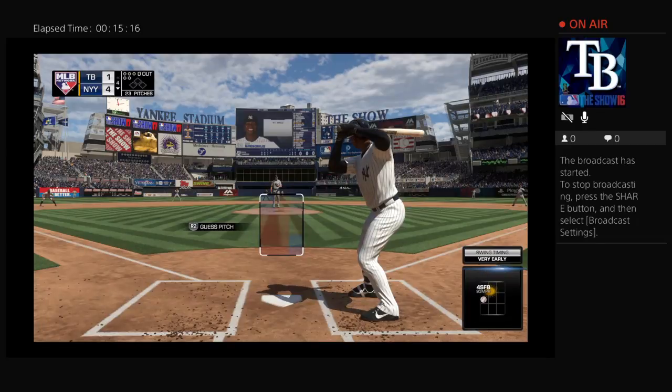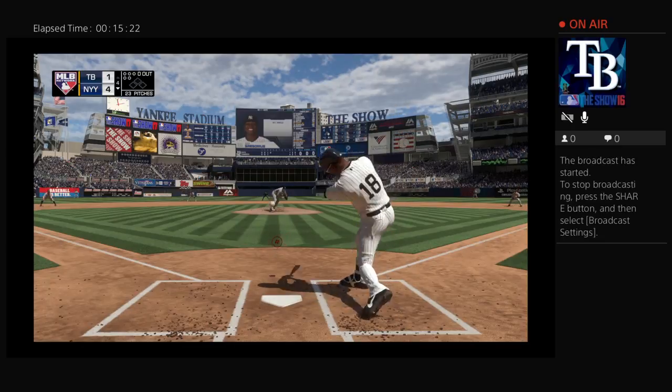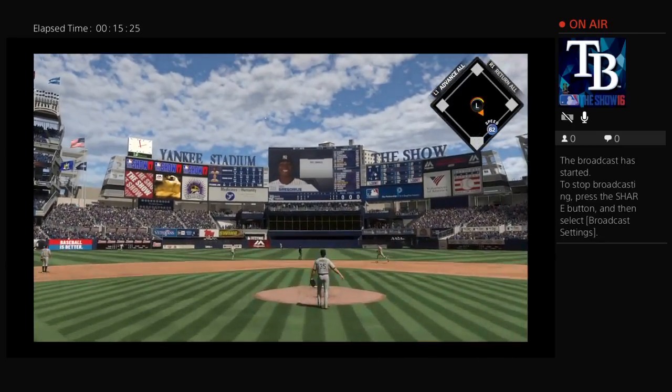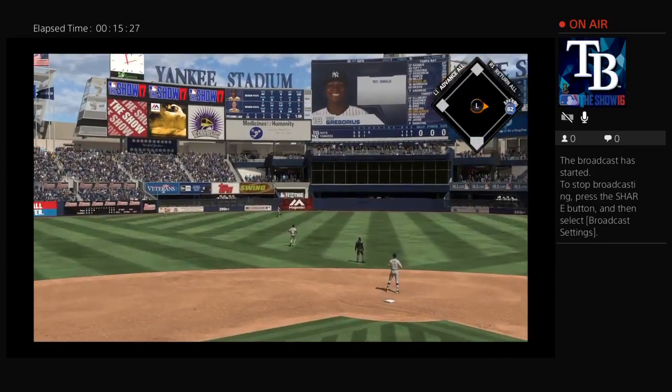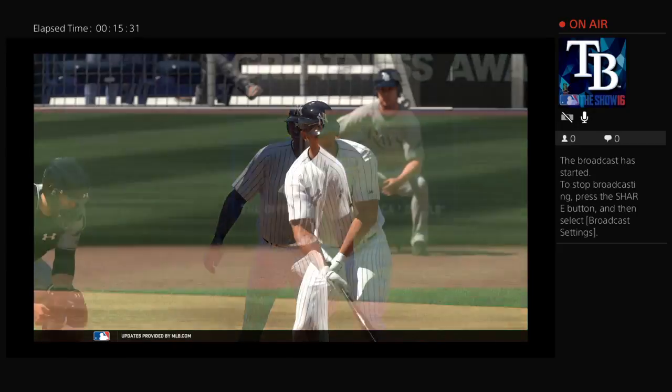Here's Didi Gregorius, a base hit in his first trip, leading off the fourth for the Yankees. Into the windup and the pitch. Number 18. Lifted in the air out towards left center. Rasmus giving chase. And he tracks it down. Nice play for the first out.